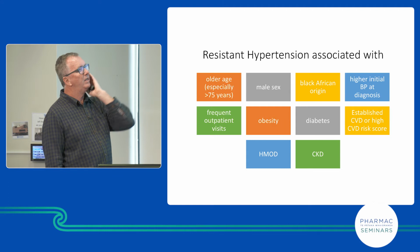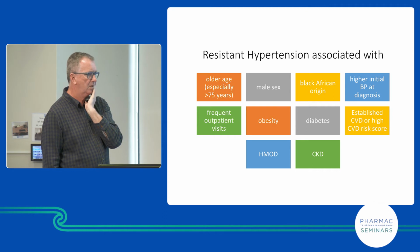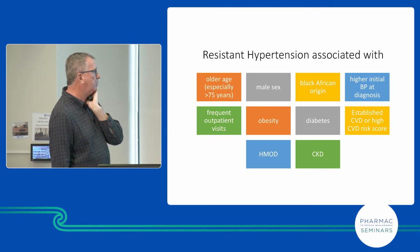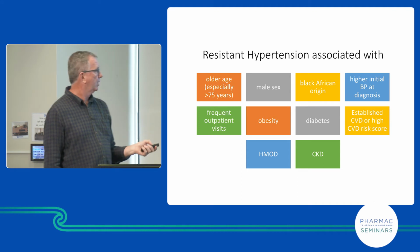So, an overnight oximetry, is that something larger primary care practices could do? Yeah. That wouldn't be hard to do. It's not expensive. It's just an oximeter. Okay. On your finger overnight.